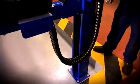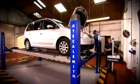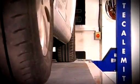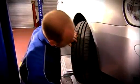Existing MOT stations can upgrade their equipment to a one-person test lane or OPTL. This allows established testing stations to enjoy the cost savings of ATL by bringing their equipment up to ATL spec, with the exception of the automated brake tester.